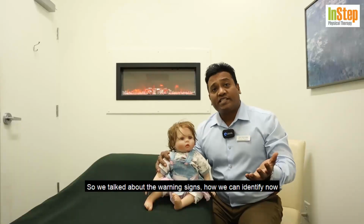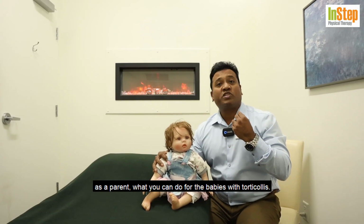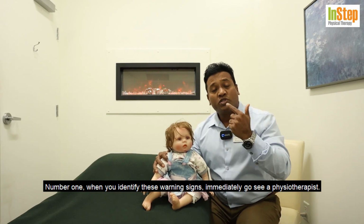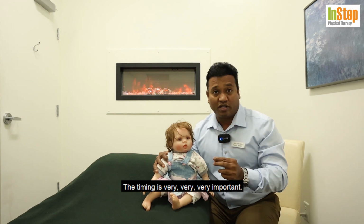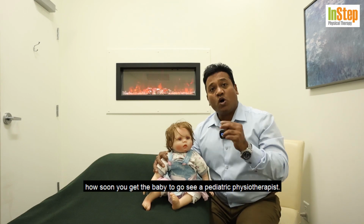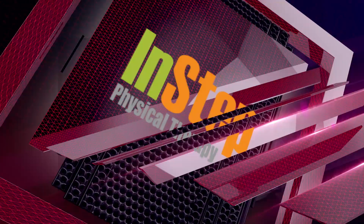So we talked about the warning signs, how we can identify. Now, as a parent, what you can do for babies with torticollis. Number 1, when you identify this warning sign, immediately go see a physiotherapist. The timing is very, very, very important. I can't emphasize enough, the most important thing with a child with torticollis is how soon you get the baby to go see a pediatric physiotherapist.